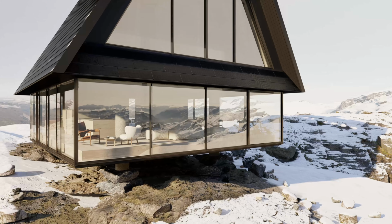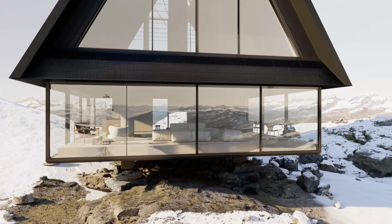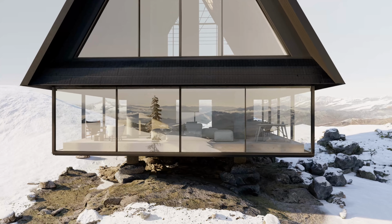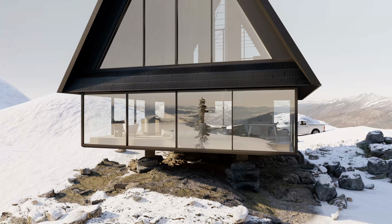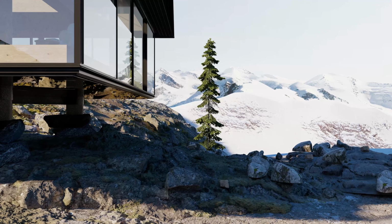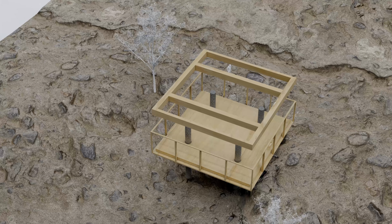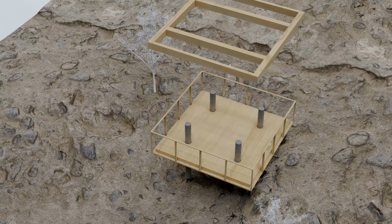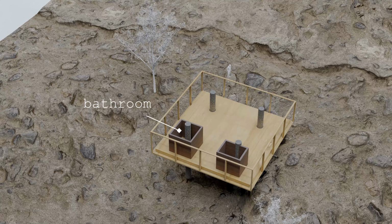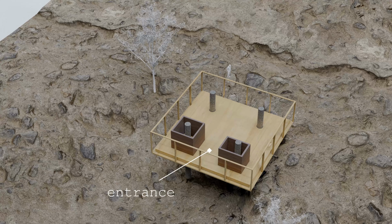Looking at the plan layout, I knew I wanted to create an open floor plan with amazing 360 degree views. The thing is that, as humans, we tend to feel a little bit uncomfortable being fully exposed, and therefore it was important for me to close off at least one side of the space. Following this principle, I started by placing 2 simple boxes. One with the bathroom and the second one with a technical space and the kitchen pantry. These 2 boxes naturally create an entrance in the middle of the house, giving us the first glimpse of the view.